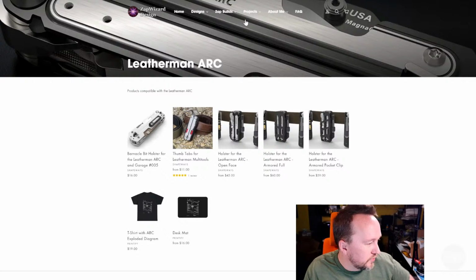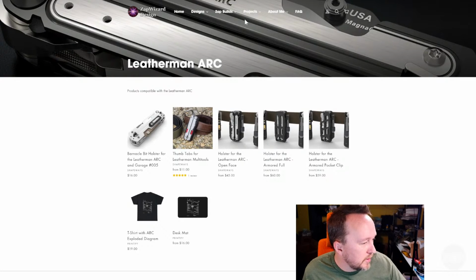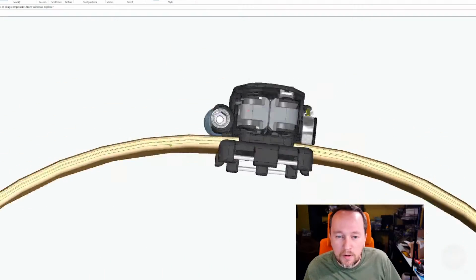Did you remove the center stiffening rib? Adam, no, I actually enhanced that center stiffening rib.